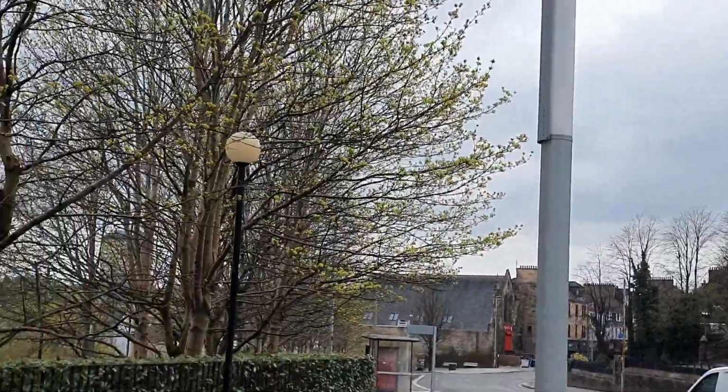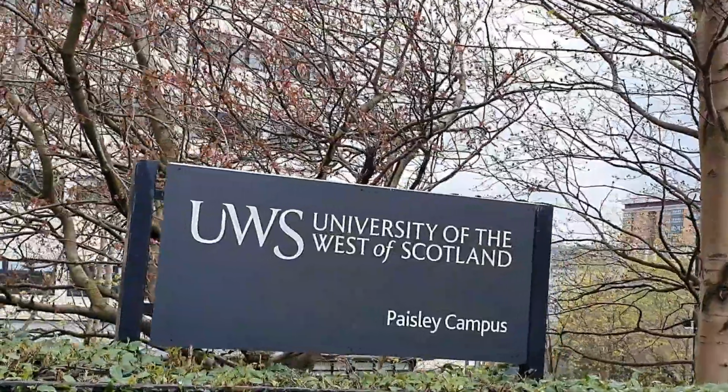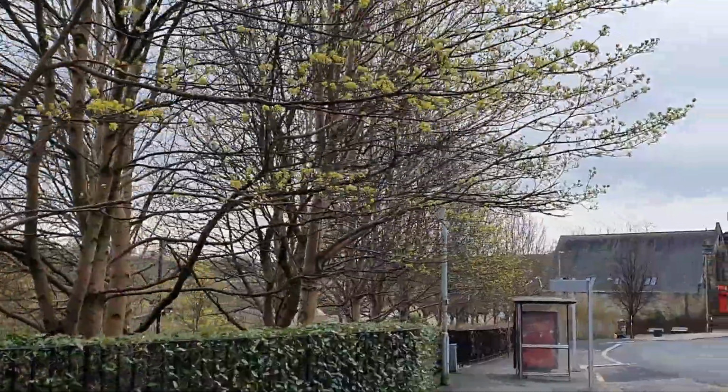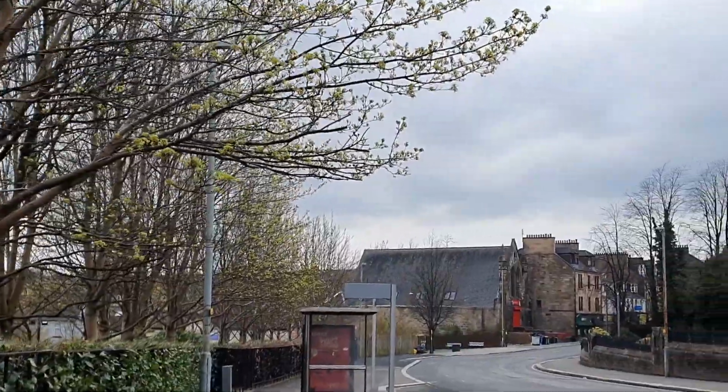Any questions you've got about that university, you can let me know. I actually went there for 4 years, many years ago. Changed a wee bit now. It's called the University of the West of Scotland Paisley campus, and that's in High Street.